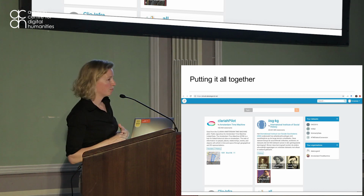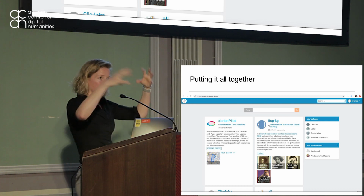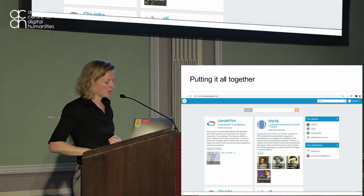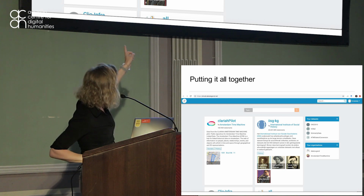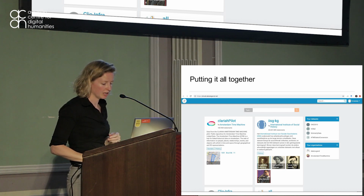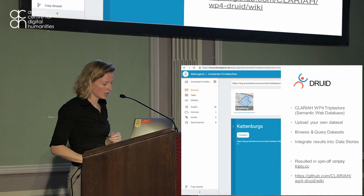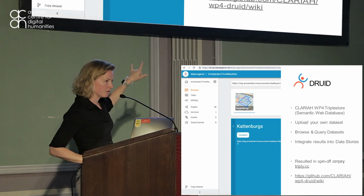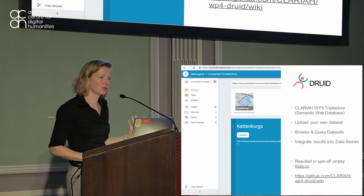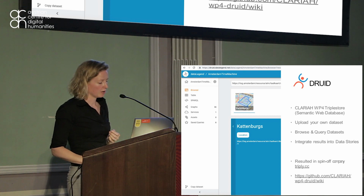So we have all these data sets and we put them together into one way of querying them. So there's the CLARIAH pilot. We've got several other data sets that you could potentially query if you're interested. This is part of, on the one side, a little screenshot of what it looks like. The tool is called Druid. It's a semantic web database.